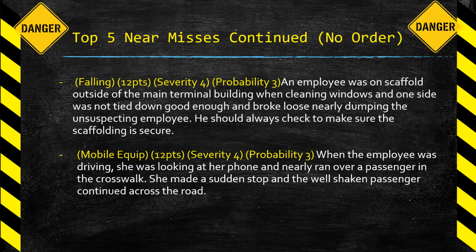Looking at our other top near misses out of our top 5, in no particular order, we have a falling near miss, which was rated 12 points on the high risk scale, severity being a 4 and probability being a 3. This is where an employee was on scaffolding in the main terminal building cleaning windows, where the scaffolding was not tied down well, and it broke loose, almost dumping the employee out of the scaffolding.